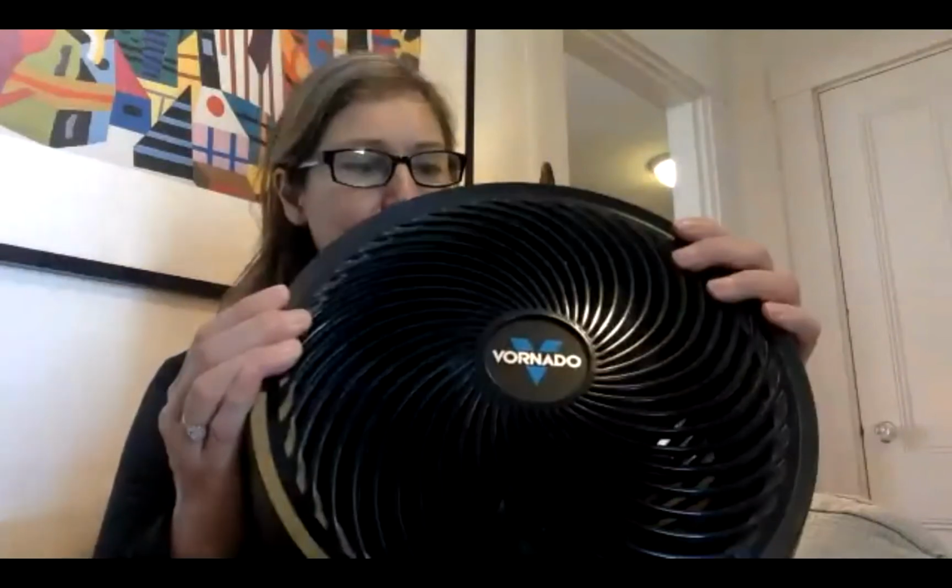All right. So here it is. Here's my Vornado fan. And it was working. I had it for about maybe 3 or 4 years, and it was working great. And one day it just stopped. So I'm not quite sure what's wrong with it. I'm able to get these screws off, but not these. These are deeply embedded within the plastic. And I don't have anything that small, it's even hard to see the screw. So I haven't tried to take it apart yet. I'm not very handy myself.